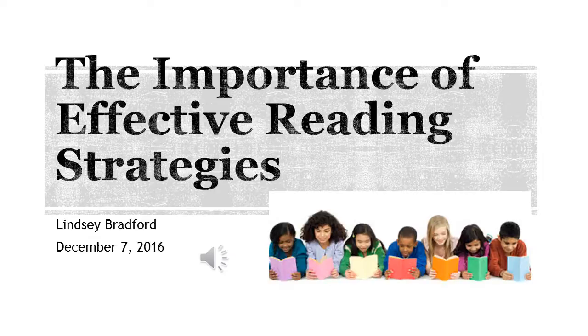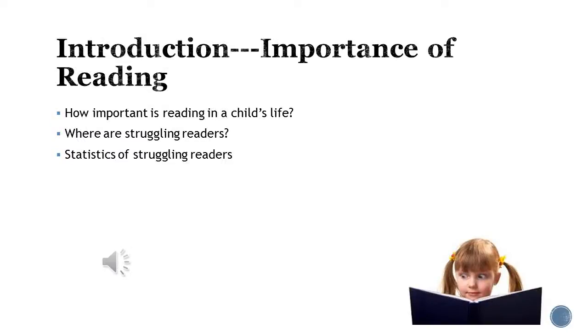Afternoon. Today I'm going to be talking about the importance of using effective reading strategies in the classroom. I want to begin by talking about the importance of reading. A student's academic progress is dependent on their ability to understand what is read. Issues with reading comprehension can be seen not only in grade school, but also with college students.